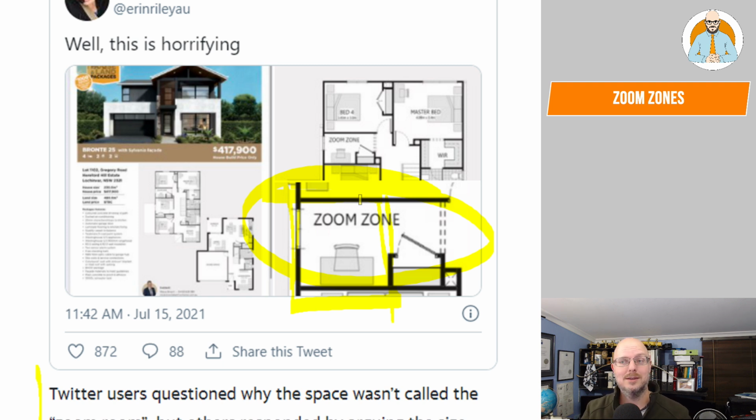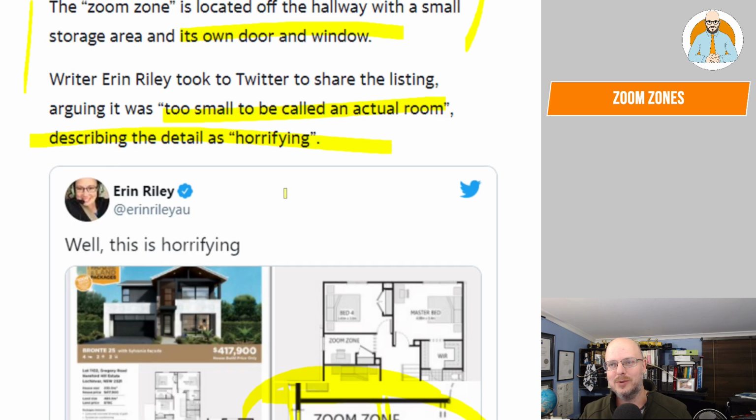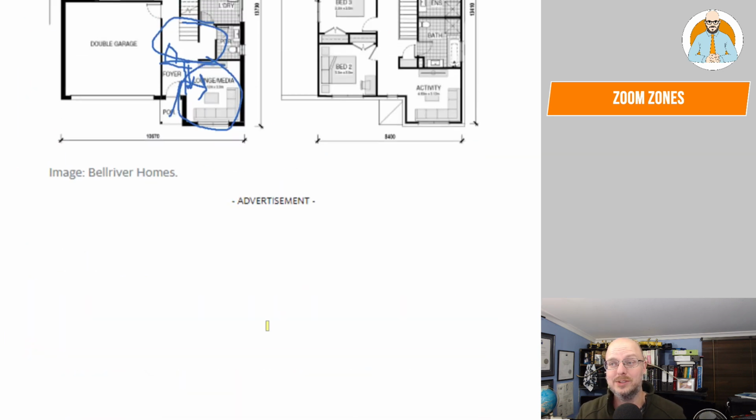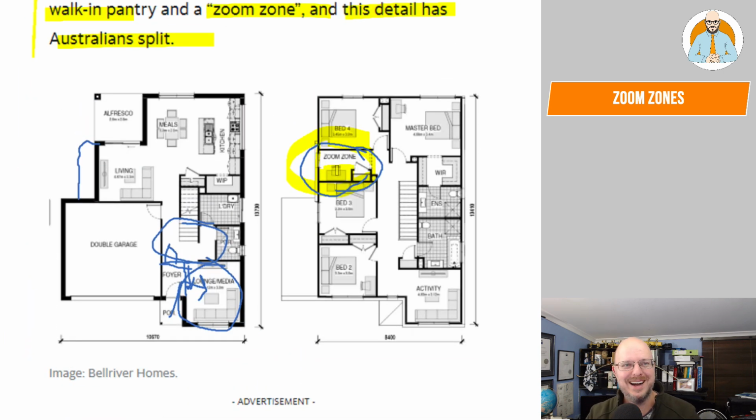What do you think? Do you think people would like that? Different to an office. Okay, not an office, just for the Zoom calls. Maybe a bit extravagant, maybe a bit much. We'll have to see. But still, I think a bit of fun. I wouldn't be horrified about that. Come on. Still, I'd turn it into a bedroom.